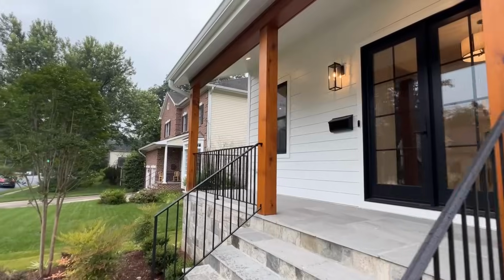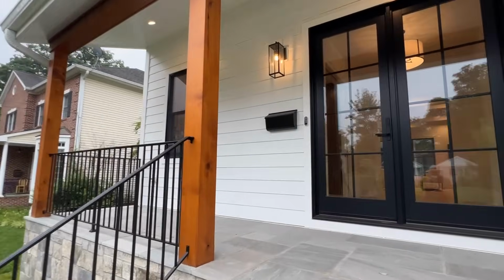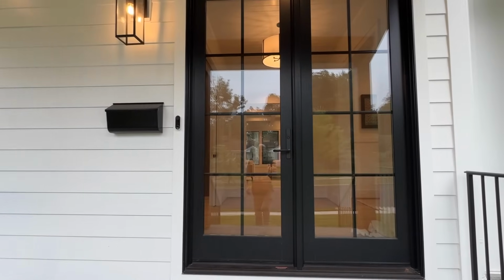The asking price for this one is $2,650,000. And with that being said, let's start the tour.